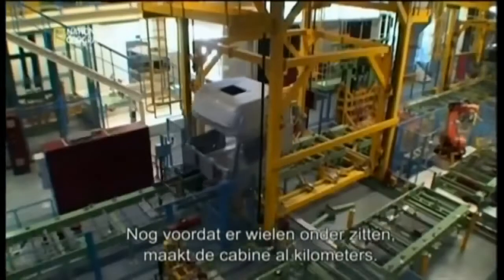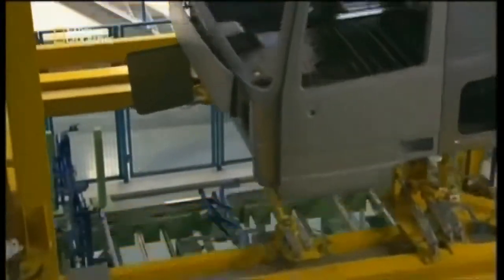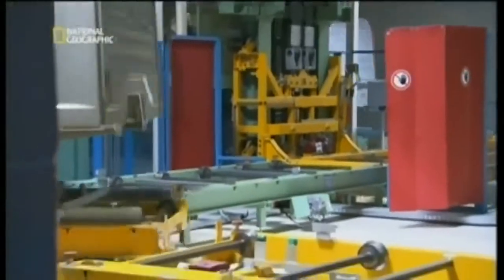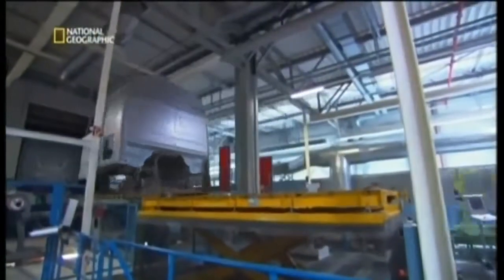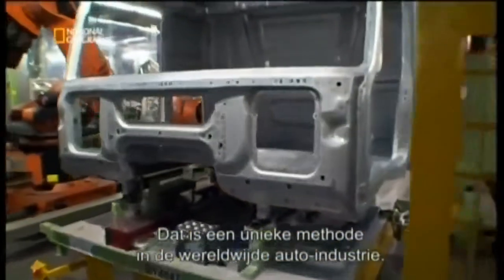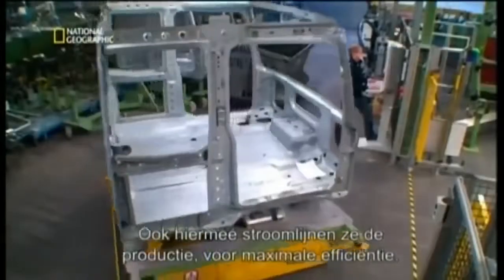Even before its wheels are attached, our cab is logging mileage. In all, it will travel about 5 kilometres throughout the factory. And look, no driver. Each component arrives via a driverless transportation system, a process unique in automotive construction anywhere in the world. And one more way the factory streamlines production for maximum efficiency.